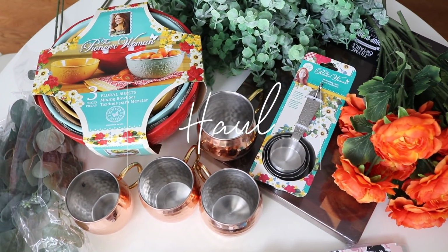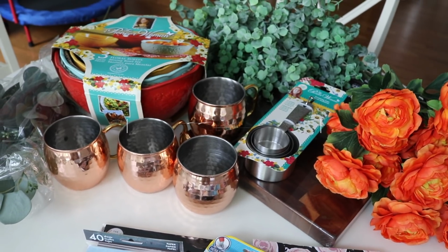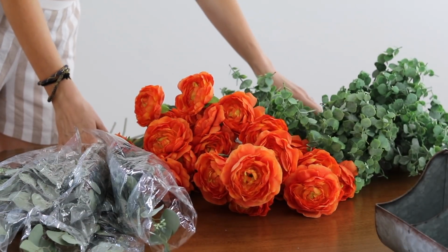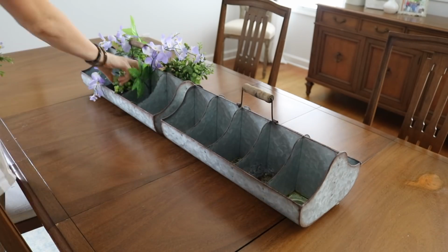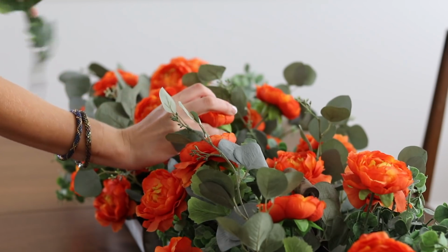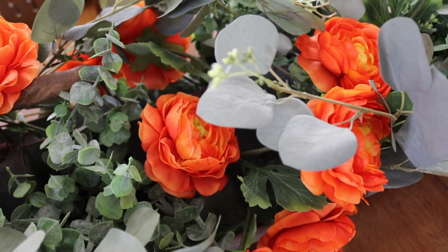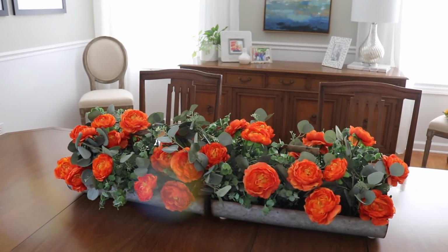And what's a shop with me video if I don't get to show you what I got? When I came home, I really felt like I got back from Pottery Barn. First, the fall foliage. I wanted to redo the centerpiece from summer on our dining room table. I put this display together for just 20 bucks. I just cut down all the stems to put them in individually. This would retail for hundreds of dollars in store.